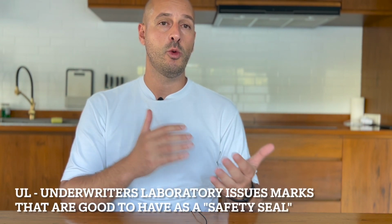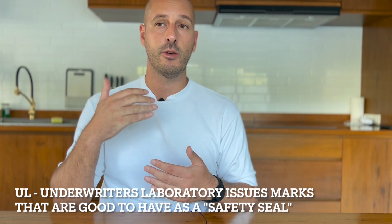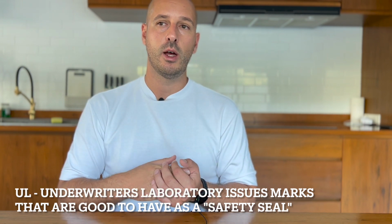But for example, a UL certification, which is a certification body for electronics, issues marks or seals that are good to have and help you in terms of your exposure to the customer. If they see, for example, "Oh, this product has a UL certificate," customers feel safer, right? So these are seals or marks that are recommended or good to have.